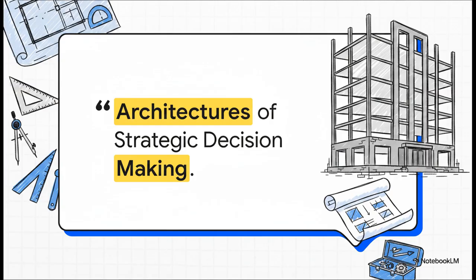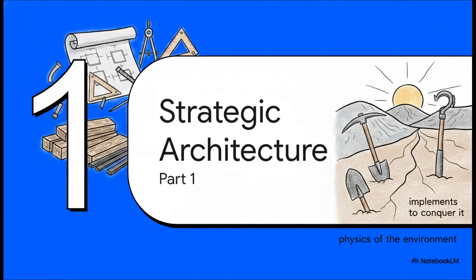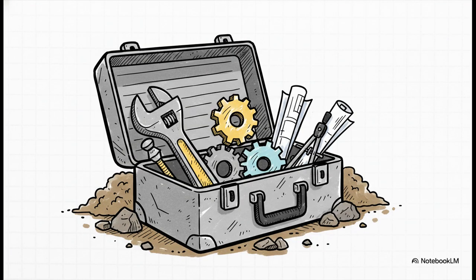You see, when you're forming a strategy, you aren't just a manager or an analyst. You are an architect. And to be a master architect, you need to know exactly what is sitting inside your toolkit. Which brings us to part one, the strategic architecture. Before breaking ground, every master architect needs a comprehensive set of raw materials and blueprints. You have to know the lay of the land and what implements you actually have available to conquer it. So, let's open up the heavy toolbox to look at the exact decision tools outlined in our source material.